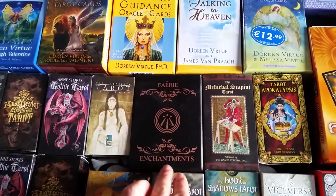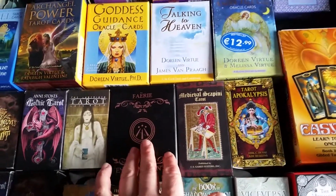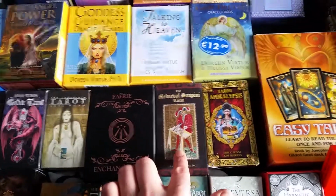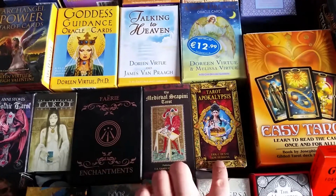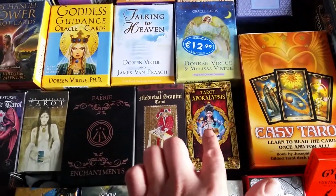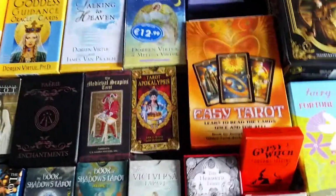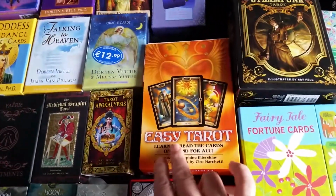Frere Enchantments. Lovely artwork in that. I'm probably making a hash of his name. Medieval Scarpini deck. Love the deck. Not the easiest to read, but Tarot Apocalypsis. Love the deck. Not so hot on the cardstock, as with a lot of Lo Scarabeo. It's not always great. Easy to read tarot.